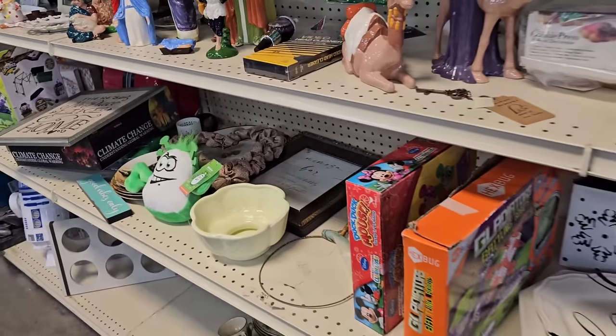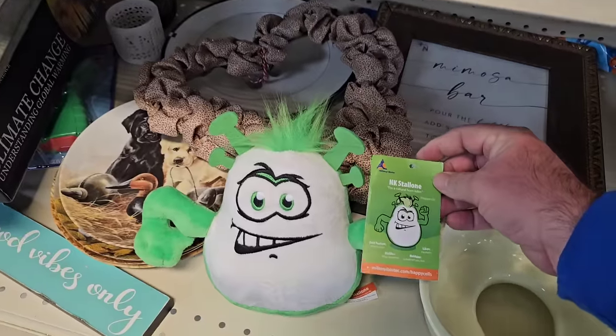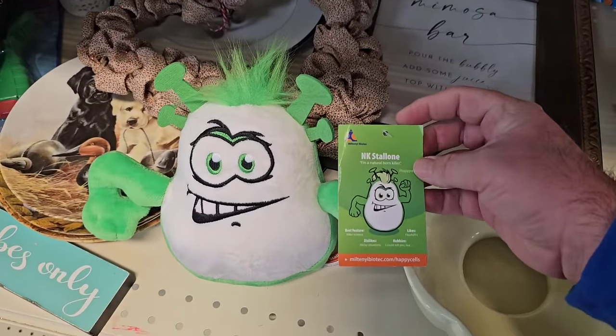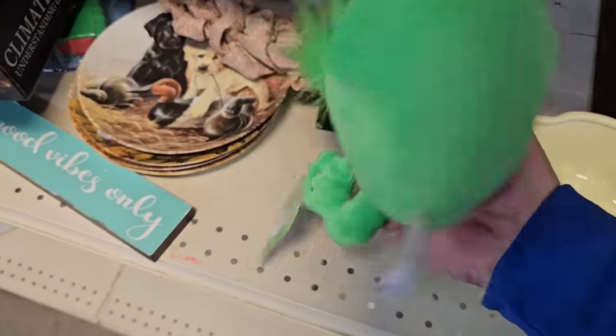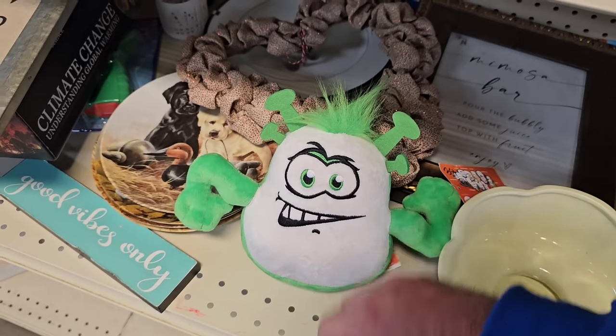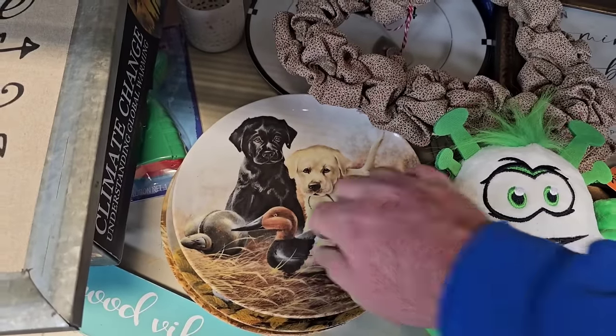Look at this guy. This guy looks fun. I kind of thought that was Beetlejuice at first. I wonder how much that guy is? No price. Bet they give you that for $1. Oh, this looks like my old dog. That looks like my old dog right there.